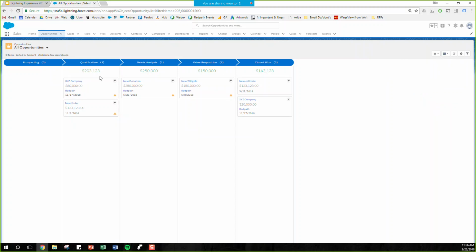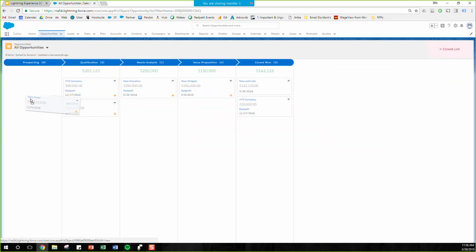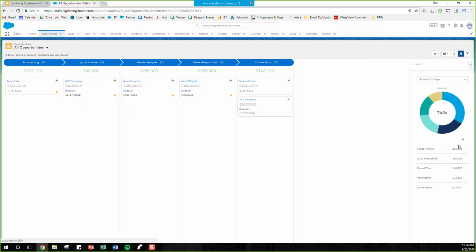But now I'm in my Kanban, and I can easily switch between a table or in the Kanban view, and I can move these records around pretty easily, and my calculations will automatically recalculate. And I can bring in different charts. So I can change my different report types or the charts on the right here to summarize different information. And it's very easy to configure these much like you would in a dashboard. But in my opinion, it's a lot easier because you're really just trying to get what's the summary of the information I need to know right now.